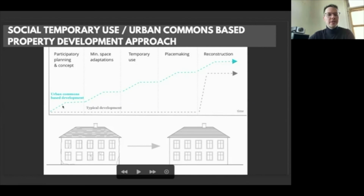So these are some phases. You can see that the urban commons-based development approach differs by the fact that it is bringing value to the property even the time when typical development would leave it empty. And as this urban commons-based development, it's basically a prototyping approach, and it's as a location and as a placemaking, let's say, eventually when the reconstruction starts.